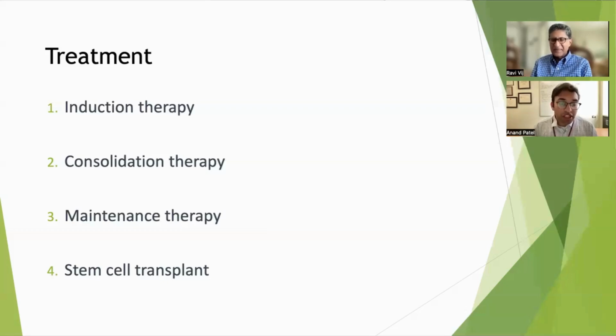From consolidation therapy onwards, the goal is really to be able to administer as much therapy as possible in the clinic or in the outpatient setting, recognizing that there may be complications that then require admission. So a good example would be if you develop a fever when you're in the midst of treatment, and if your blood counts are low, we would recommend being admitted to start antibiotics and look for a cause of that fever, such as an infection.